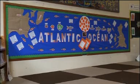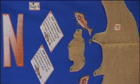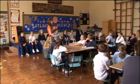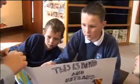Over the last few months we've been working hard on the Salmon Homecoming project. As you can see, we've made a wall display showing lots of our work. Lots of your work, and it's on the back in the display. Having presented their project to the whole school, the Salmon Group went on to teach their classmates about what they had learned themselves.